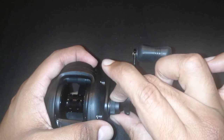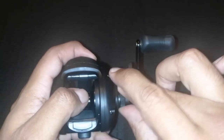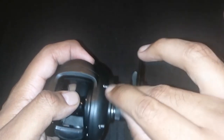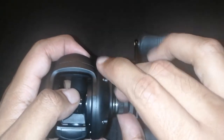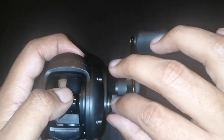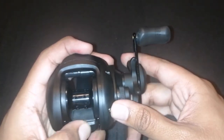Wow. Okay. So the spool tension is not good at all. It just doesn't feel right, and doesn't click. Let's have a look at it quickly. Maybe I'll change out this tension knob. It's well greased, as you can see, and it has some sort of washer in there. But yeah, the thing is, I just don't like how it feels. The rod, on the other hand, is firm and sturdy.